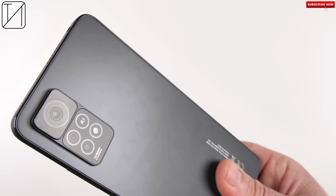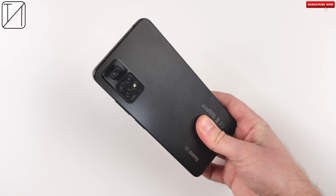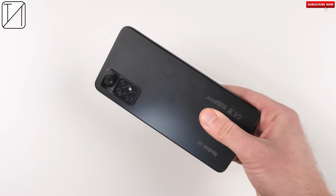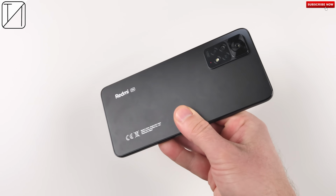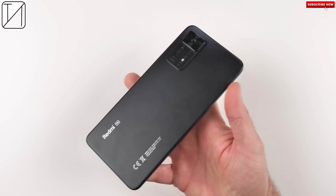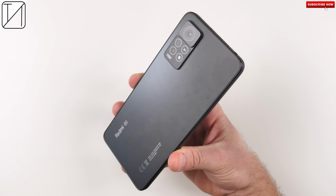The star of the show, however, is its huge 5000 mAh battery capacity and extremely fast 67-watt turbo charging, making it easy for me to recommend the Redmi Note 11 Pro 5G to anyone looking for one of the best mid-range, budget-friendly smartphones 2022 has to offer.